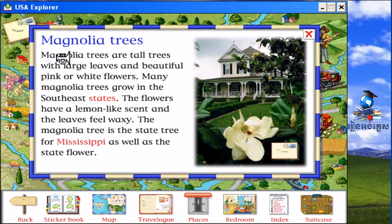Magnolia trees. Magnolia trees are tall trees with large leaves and beautiful pink or white flowers. Many magnolia trees grow in the southeast states. The flowers have a lemon-like scent and the leaves feel waxy. The magnolia tree is the state tree for Mississippi as well as the state flower.